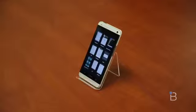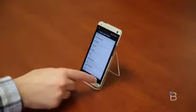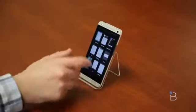I like the feel of the physical button. I like the fact that there are 3 buttons on it, and I kept trying to push that HTC logo thinking it was going to do something. That one absolutely goes to the Galaxy S4.